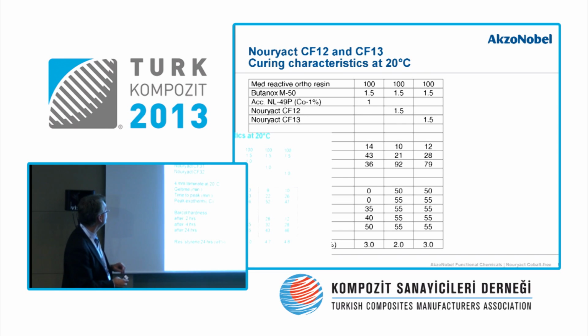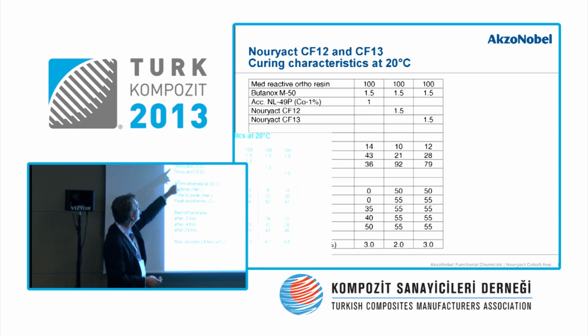Nurex CF31 and 32. Here we kept the dosages the same, 1 PHR, so 1 part per 100 resin, and Butyrex M50 as standard curative. Gel time, as you can see, is 30 minutes for standard cobalt, and faster for the iron, let's say the metal mix accelerators. Also the time to peak is faster, the peak exotherm is slightly higher, and as you can see, the Barcol development at these dosages is faster than with standard cobalt. And the final Barcol hardness is the same as with cobalt. That's what you want. Residual styrene levels are slightly higher in this picture. That is in reality also the case.